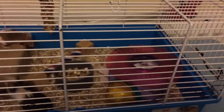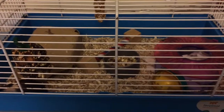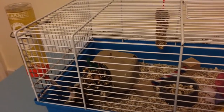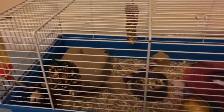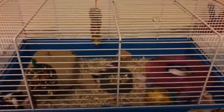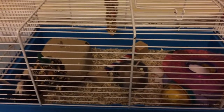They've got a hide, well, 2 hides, a food bowl and something to chew on, and the water bowl which has got vitamins in. It's also got a drop of alcohol-free vanilla essence which helps to reduce odour. So yes, it's a small cage, but the less space they have, the less likely they are to fight, and the less toys they have, the less likely they are to fight.